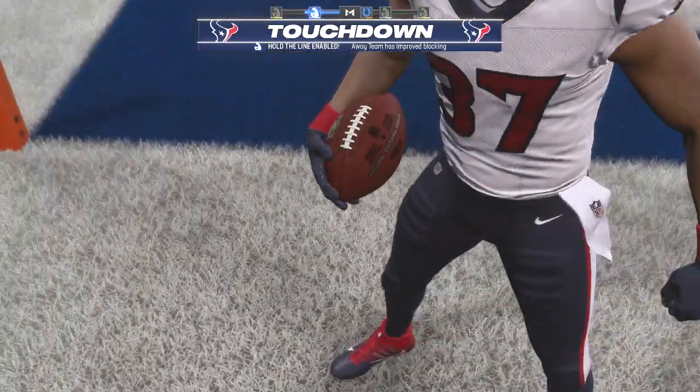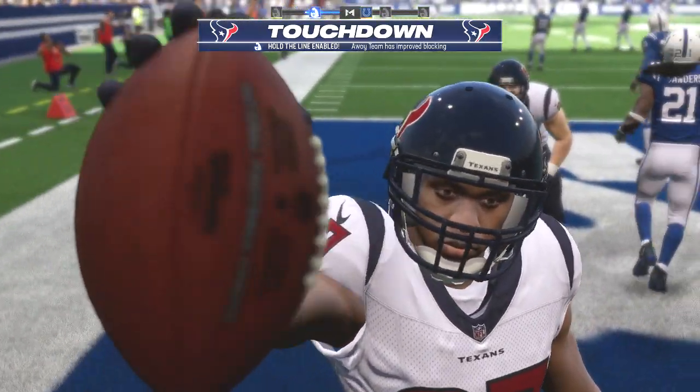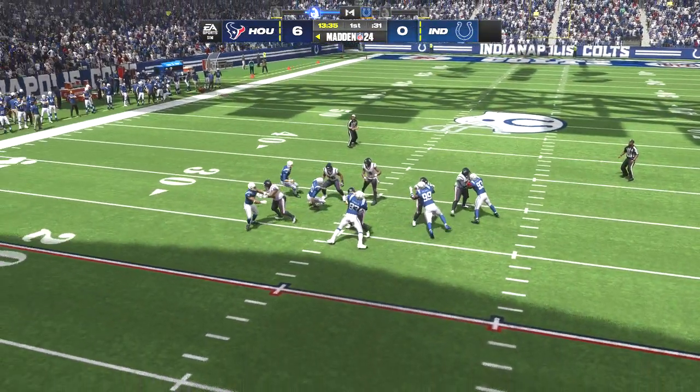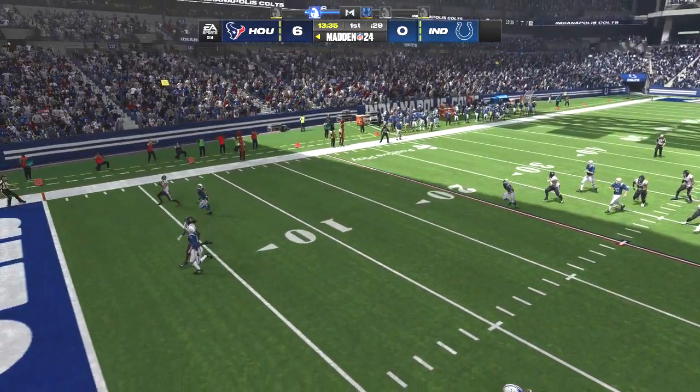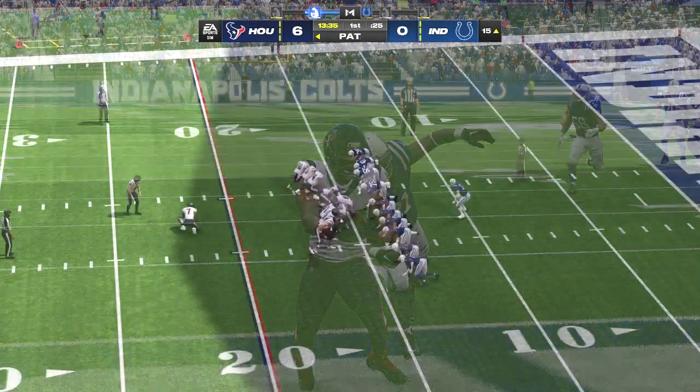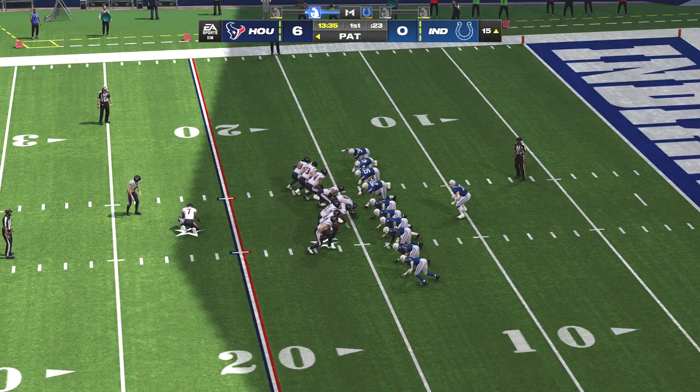And it's caught. Touchdown, Houston. 23 yards for the touchdown. And the Texans need just 3 plays to go down and take the early lead. 3 plays already in the end zone.